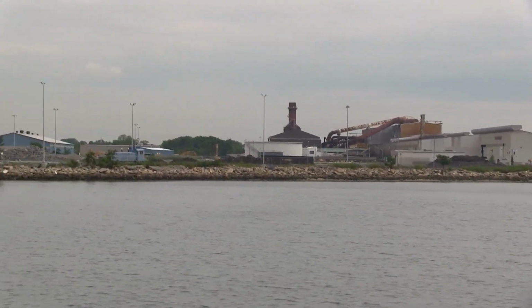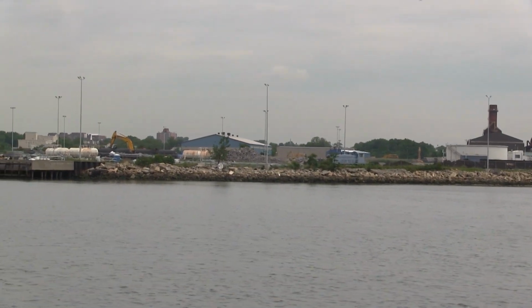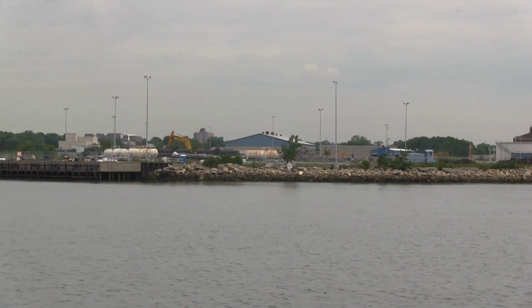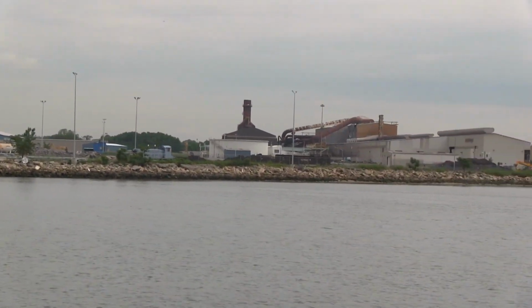At one time, the Raritan River was basically nothing more than an industrial garbage can. If you had an industry that created a liquid waste, you wanted to site your industry along the banks of the Raritan so you had some place to dump your waste.